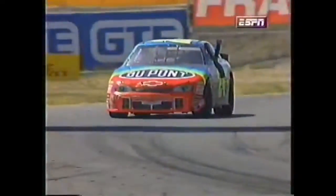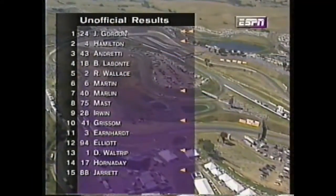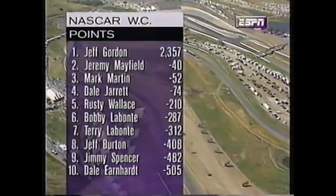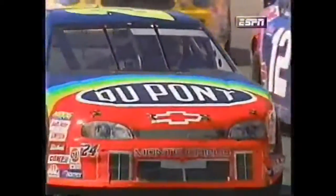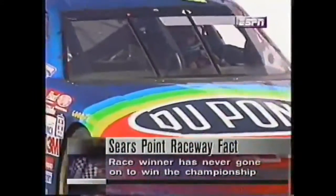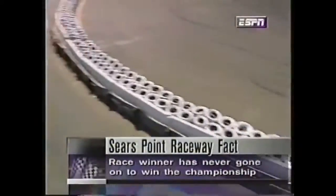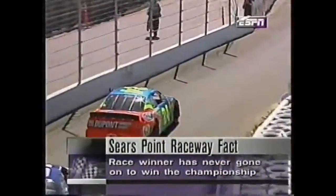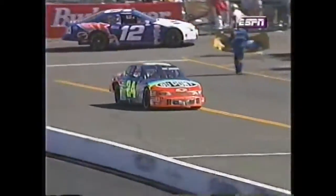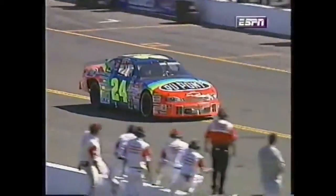It's his second road course win, fourth win of 98, 33rd of his Winston Cup career. Jeff Gordon, the double yellow arrows indicate that he led the most laps. Jeff Gordon is the new leader by 40 over Jeremy Mayfield. Jeff Gordon heading for victory lane. Well, that's interesting. The race winner has never gone on to win the championship. But Jeff Gordon hopes to break that in 1998. He'll take his chances. There you see Jeremy Mayfield peeling off behind Jeff, going to his truck while Jeff Gordon hunts for victory lane.